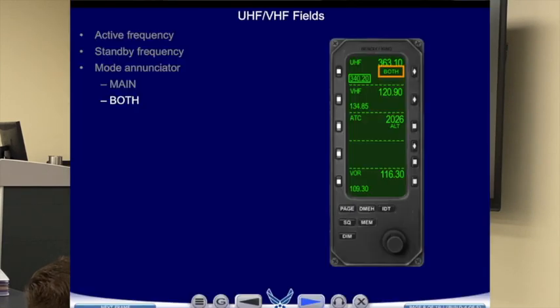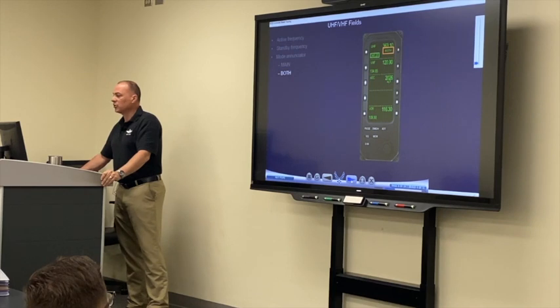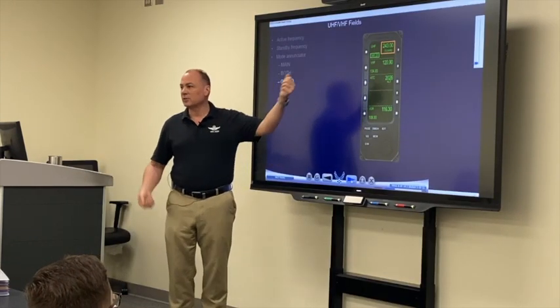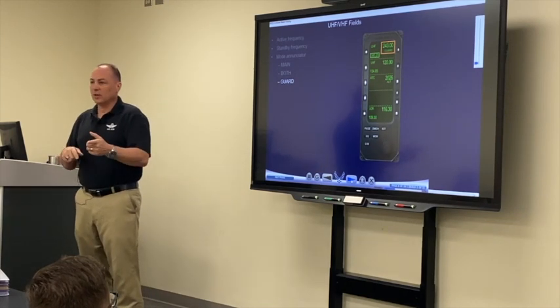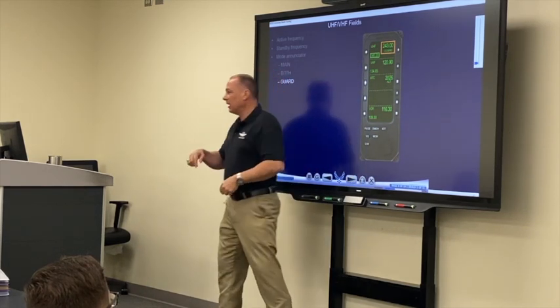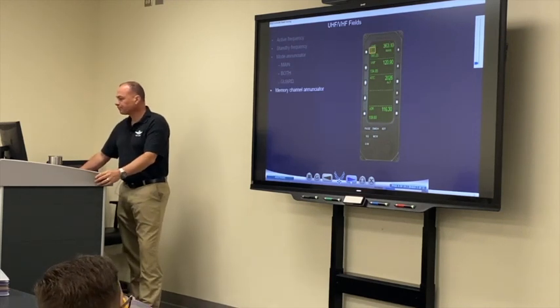Main, both, we just talked about that. Now I'm receiving both 363.1 and guard. But I'm only transmitting on 363. If I need to go to guard, how do I go to guard? I can do it a couple of ways. This way I just manually twist in 243.0. The other way I can do it is what? If I have UHF selected and I want to transmit, I hit page, and that'll allow me to go in and get the radio into guard.